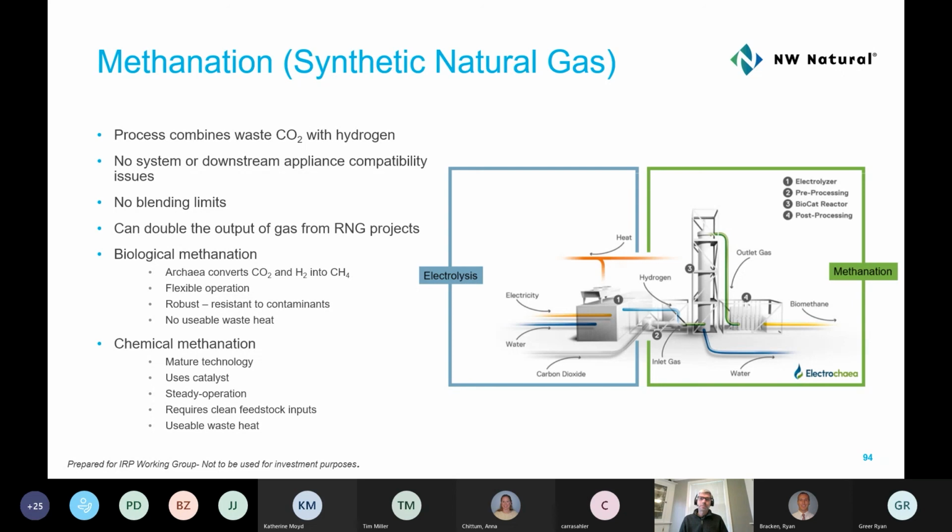This is a very flexible operation. It can stop and start, ramp up and ramp down at a moment's notice, and is very robust from contaminants that might come into it. So if you couple this with gas from a landfill, it's really, really great. So we've been looking at both of these options, and they may become more and more important from a resource perspective in the future. We'll go to the next slide.